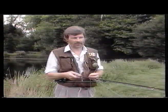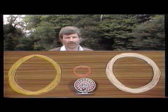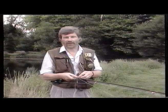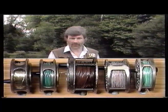Colour fly lines, well, amazing range of colours. Floating lines, I don't think it matters a scrap what colour you use. I've yet to see any evidence that it frightens a fish, no matter what colour I'm using. Sinking lines, well, you need something really that's going to blend in with the surroundings, so go for greens or browns, which is what most of them are made in anyway.